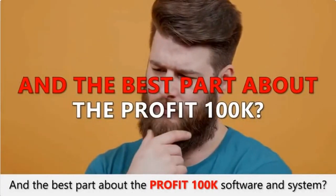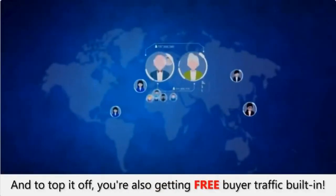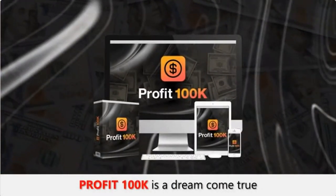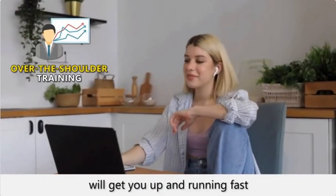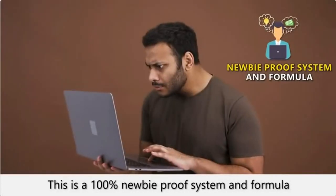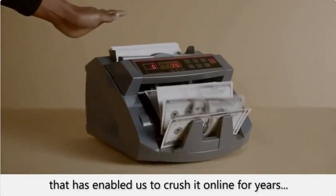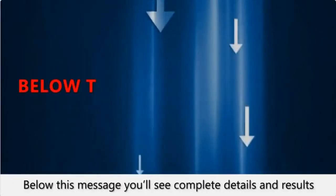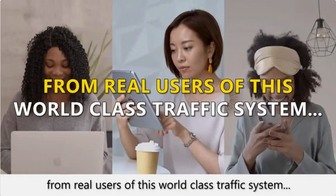And the best part about the Profit 100K software and system? There are no monthly costs. And to top it off, you're also getting free buyer traffic built in. Profit 100K is a dream come true for anyone who's trying to succeed online. The included over-the-shoulder training will get you up and running fast while showing you how to get the best possible results. This is a 100% newbie-proof system and formula that has enabled us to crush it online for years. And now, it's your turn to replicate the exact same system. Below this message, you'll see complete details and results from real users of this world-class traffic system.